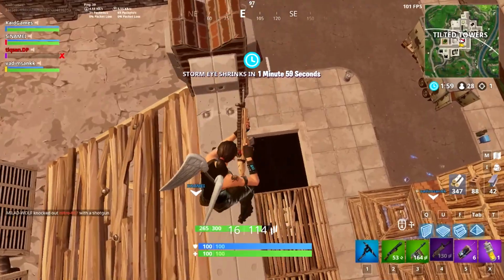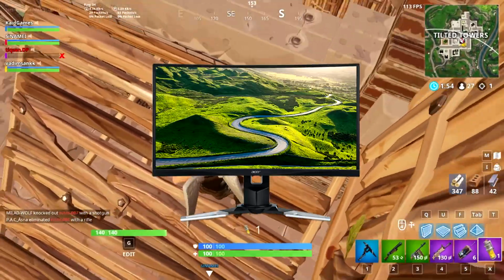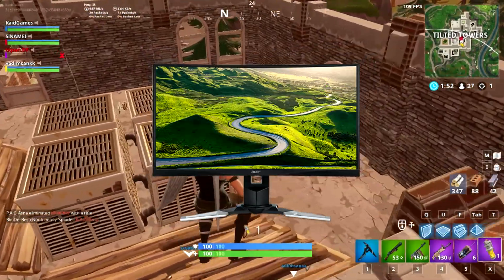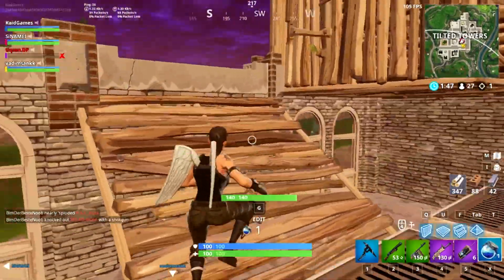And the last but not the least is the Acer GN246HL, which costs about $250, and the whole Method Clan uses this monitor. So guys, now you know the top 10 most popular monitors.